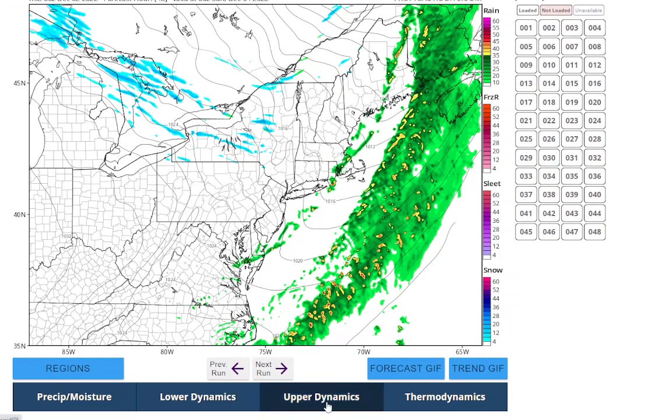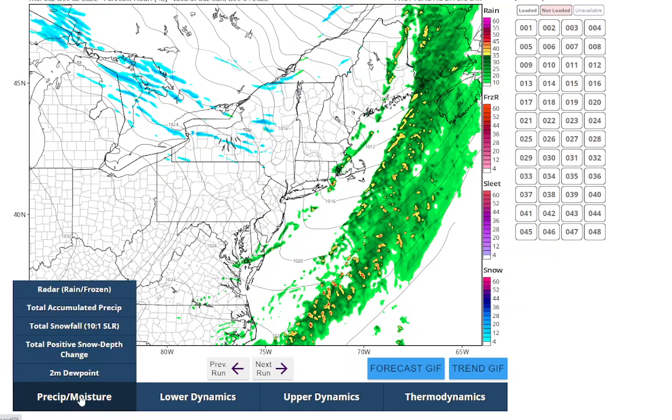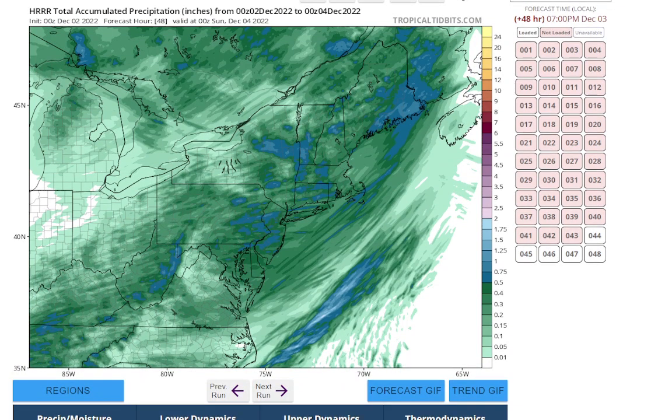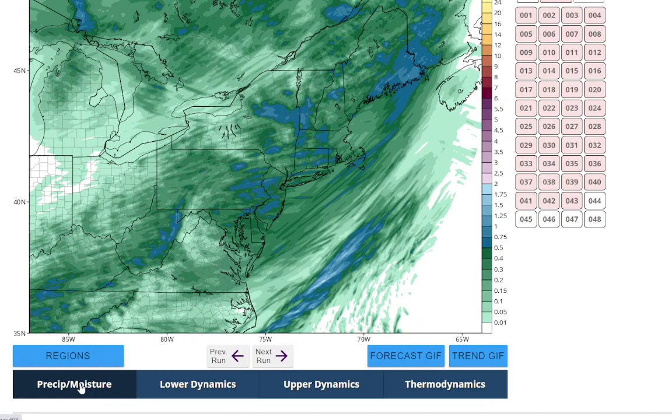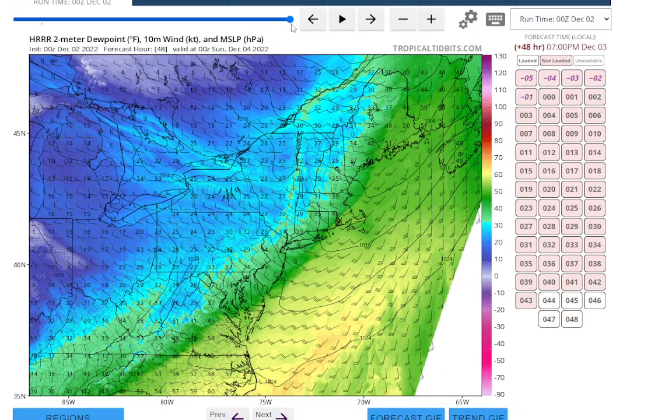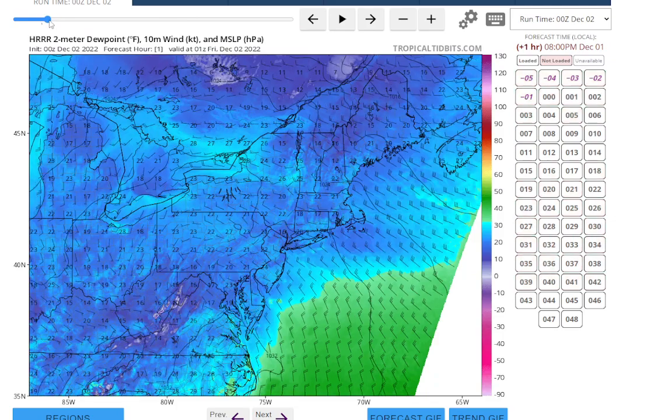So let's look at the amount of rain that this is predicting here. And you can see it's not really too much, less than a half an inch in most areas. So not quite as bad as what we had with the other system yesterday.